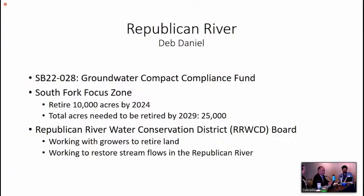And that's just the first step, because after that, by 2029, they have to retire 25,000 acres. And they're also working on stream restoration of the Republican River, especially where Bonny Reservoir was dried up through there. So there's a lot of work going on in that area. Next slide, please.